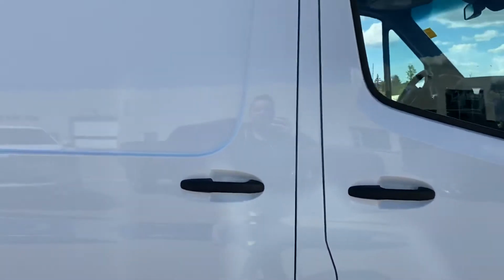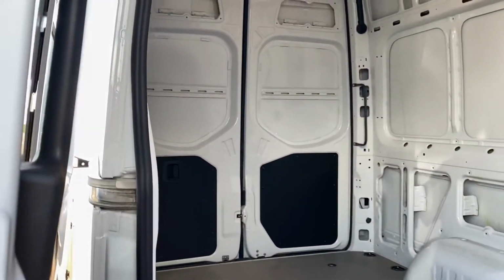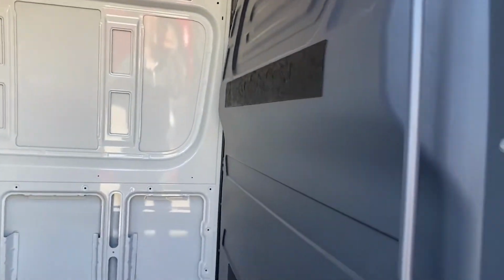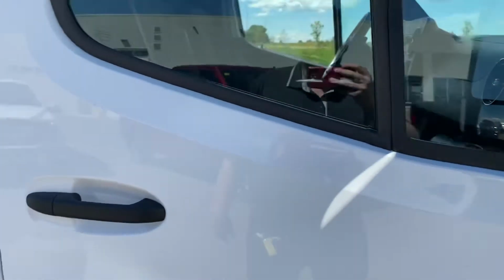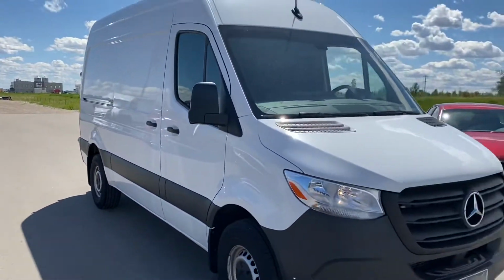No apparent damage to the vehicle. Handbrake is clean. You have a full-size sliding side door as well. Tons and tons of room back here. Whether you want to use it as a camper or as a utility vehicle, it'd be great as both.